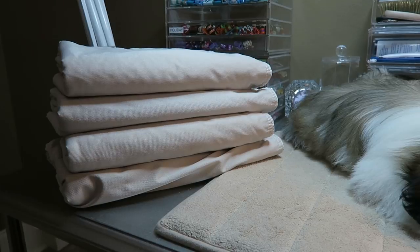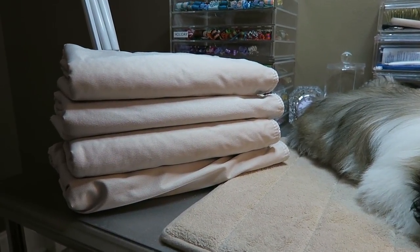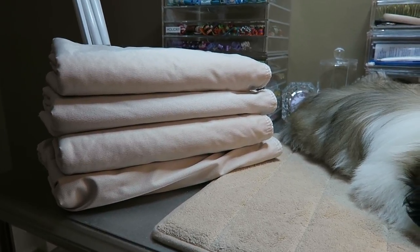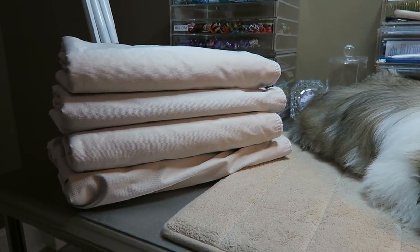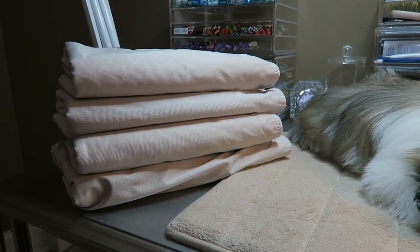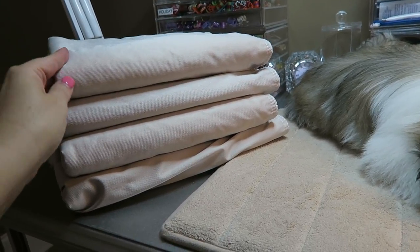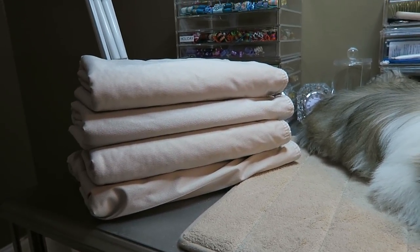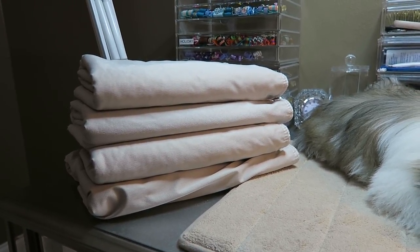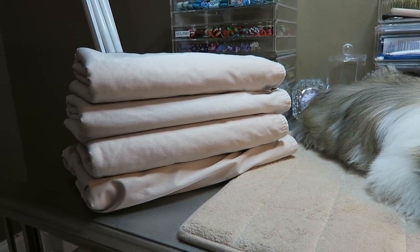Another thing that I love about this is it's much more eco-friendly, because you don't have to worry about potty pads winding up in landfills anywhere. These are just washed and used over and over again, so I like that about them as well. Now they have different sizes on newpuppypads.com, and he actually sells disposable potty pads as well, but I only buy the washable potty pads from him.